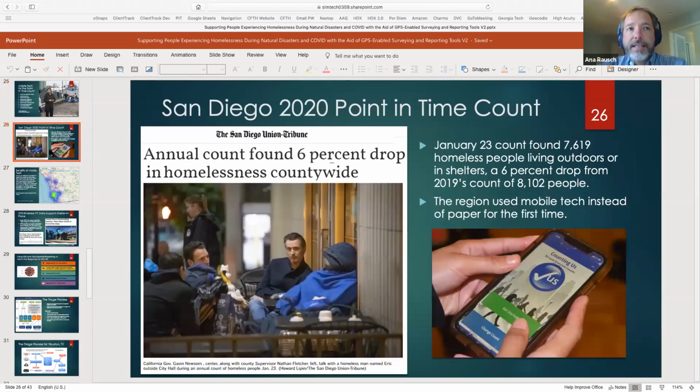So in this case, San Diego, we did the 2020 point-in-time count. The 2019 count was paper-based, but in 2020 we went digital, and it was just in time for COVID. We did see a drop in homelessness countywide, and that was largely due to a shift towards more shelter beds, standing up more shelter beds. So it's actually a win on that side: we had not only a drop in the count, but we saw the street population decline while the shelter population increased.